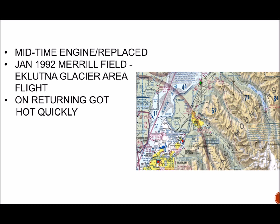So this is the flight where a problem developed. Just for a little background, the slide shows a chart of the Anchorage area. This flight was from Merrill Field, which is on the lower left-hand part where the little red dot is. A little bit southwest of there is Anchorage International. To the northeast, a big paved airport you can see with the blue dot on it.